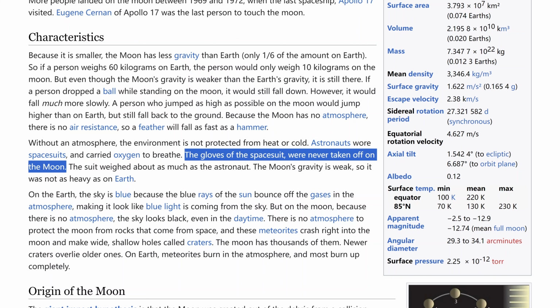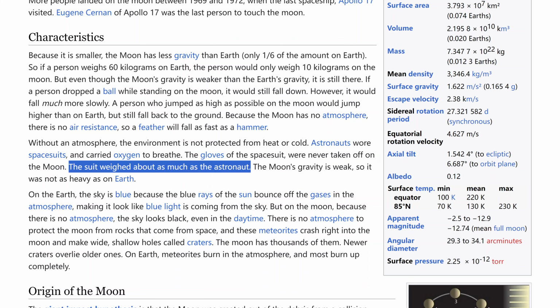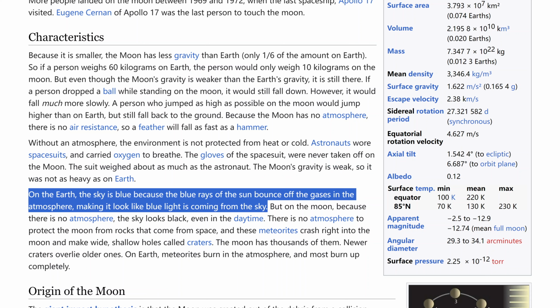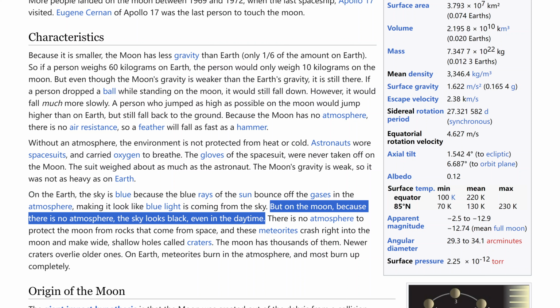The gloves of the spacesuit were never taken off on the Moon. The suit weighed about as much as the astronaut. The Moon's gravity is weak, so it was not as heavy as on Earth. On the Earth, the sky is blue because the blue rays of the Sun bounce off the gases in the atmosphere, making it look like blue light is coming from the sky. But on the Moon, because there is no atmosphere, the sky looks black, even in the daytime.